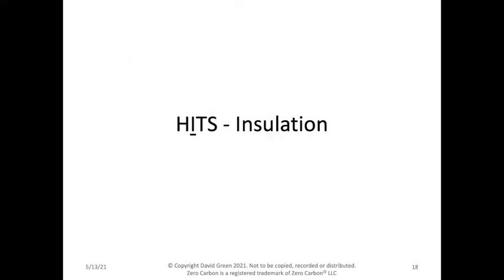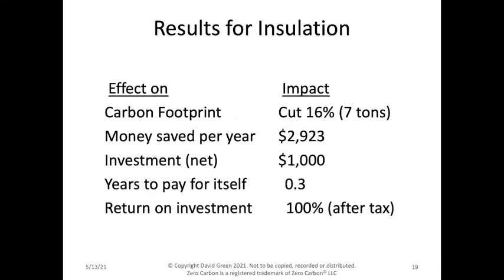Okay, great, thanks. So let's talk about the second part of HITS, insulation. Insulation cut our carbon footprint about 16% or about 7 tons per year, saving us more money than we saved with the heat pumps, although less of a carbon footprint reduction, over almost $3,000 a year in money savings. This only cost me about $1,000. And I paid for this myself. I probably could have got Mass Save to pay for it, but I didn't really know about it back then, paying for itself in just a few months with a return on investment of over 100% per year.